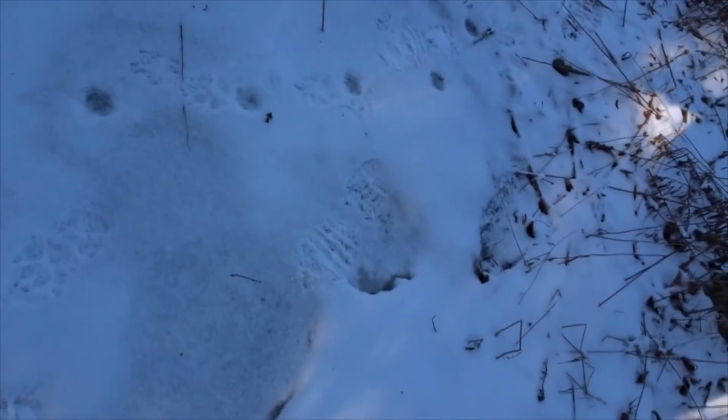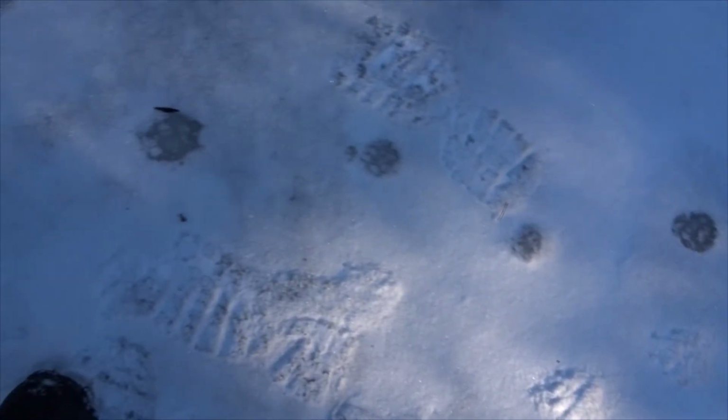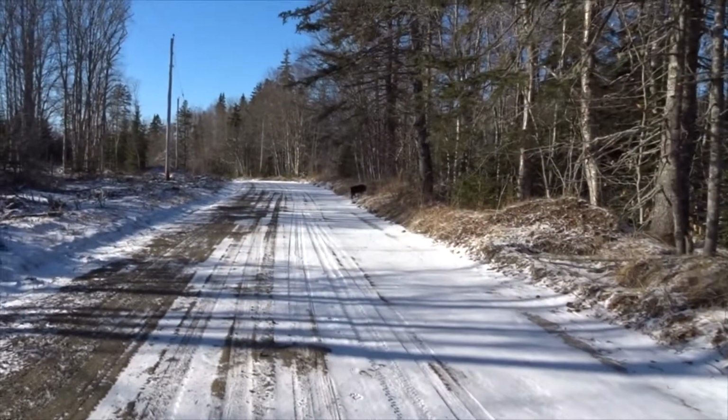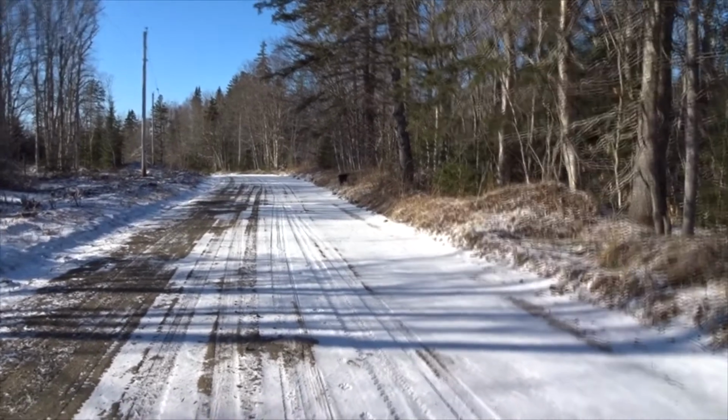So what you're seeing here, this is very, very typical, very standard quadruped movement when the quadruped is walking. Back paw into front paw. Back paw into front paw. Typical walking gait movement. So there's Will-O-Wisp right up there. We're going to take a look at his tracks.